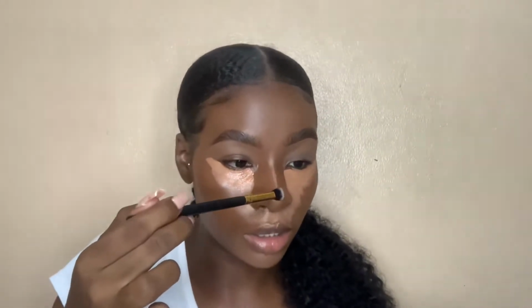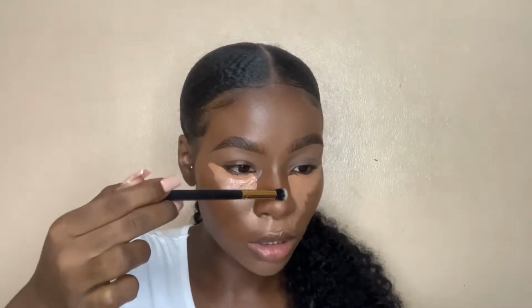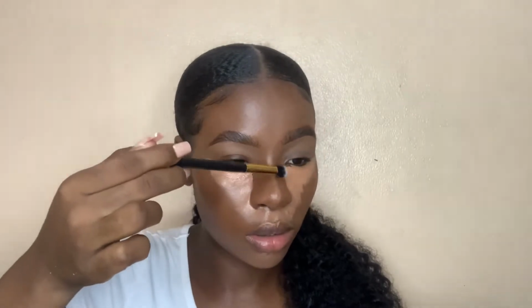Alright, you want to take a smaller brush to blend out your nose. You don't want to spread the concealer all over your nose. You just create this perfect line. You're going to use a big brush and spread it up. Just going to use a smaller brush to tap that in, just like so.